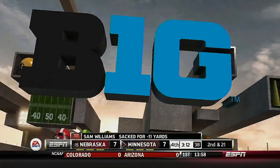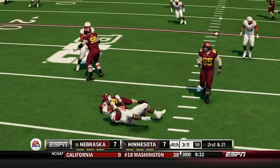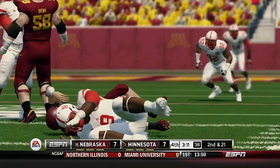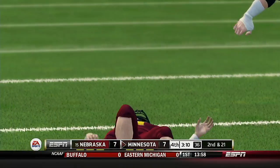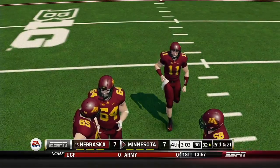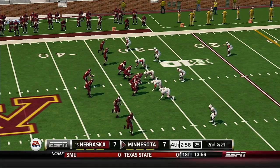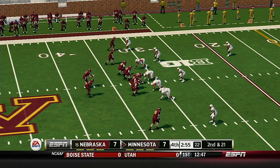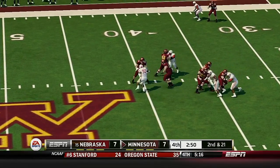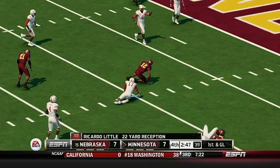Steps up and goes down. That is a loss of 11 yards on the play. That'll make it 2nd and long. They find themselves in a hole here after that sack. It's 2nd and long. Just under 3 to go in regulation. He's taken down at the 10.